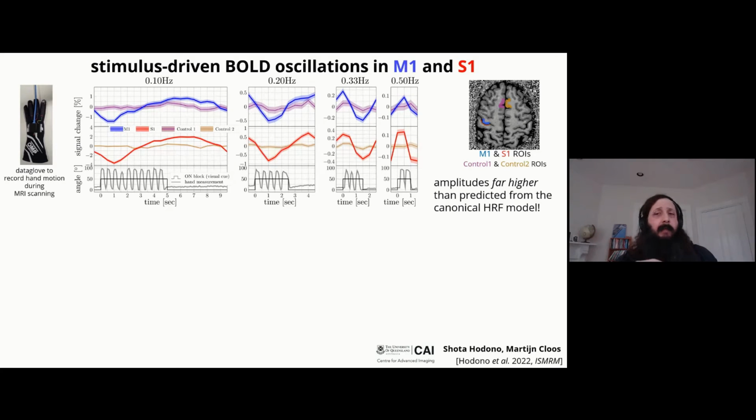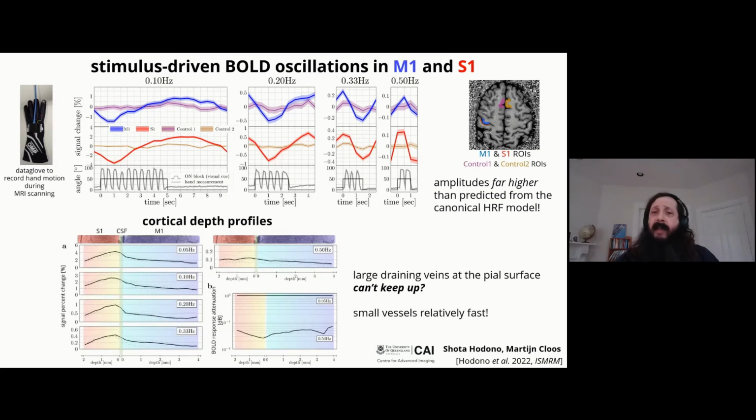And they also examined the response across cortical depths and found that at low frequencies, the BOLD response is largest near the pial surface. But at higher frequencies, including 0.5 hertz, the depth profile flattens out, suggesting that these large draining veins at the pial surface just can't keep up with these fast oscillations. And the small vessels within the parenchyma are relatively fast, suggesting that the capillaries may not only exhibit improved spatial specificity, as I showed you a few slides back, but perhaps improved temporal specificity as well.